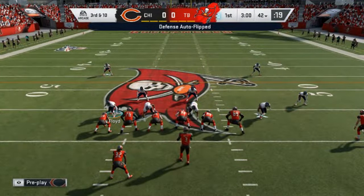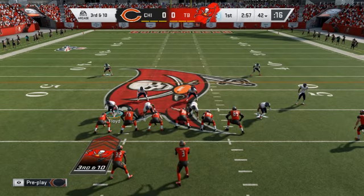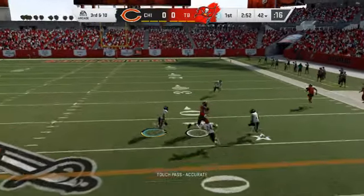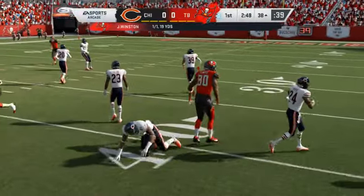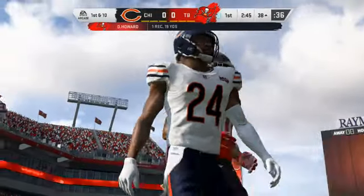Winston needing a big play after the sack as he leads the Bucs up on 3rd and long. Working out of the gun, Winston. And he's got a man. It's the tight end, Howard, complete. And he's going to have another first down as the tackle's made here at the Bears' 38-yard line.